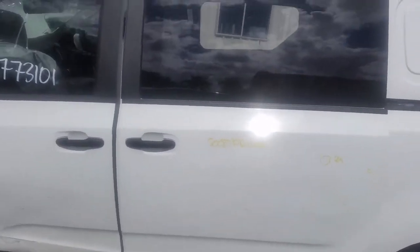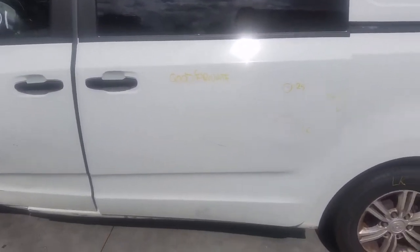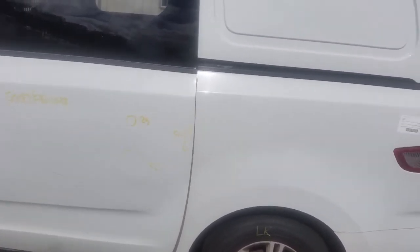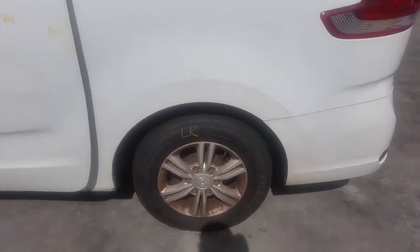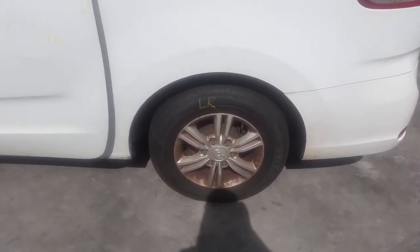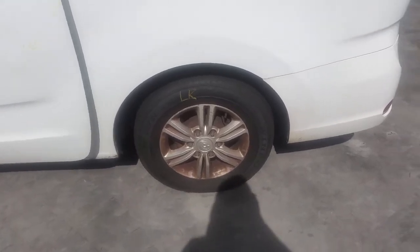We have the passenger rear sliding door. It's a good private one. It's got a few dents and wobbles in it, but still usable. This vehicle is fitted with factory 16-inch rims. This is the left-hand rear. Has a good tyre.